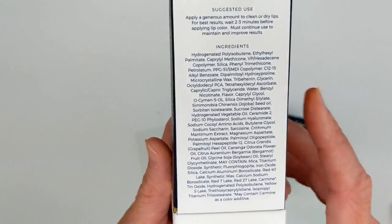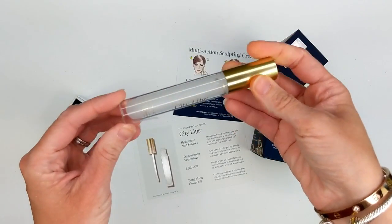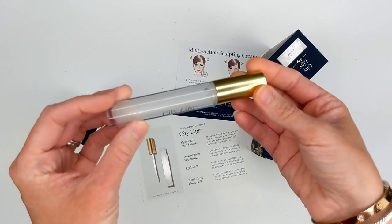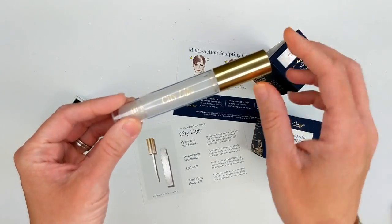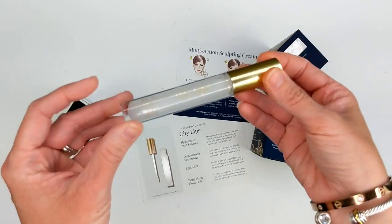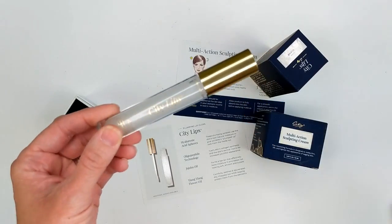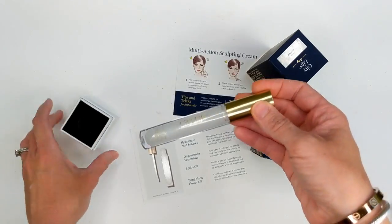So I'll show you the ingredient list really quick. And then here's what the tube looks like. I'm not going to put it on my hand or anything. It's just a clear gloss. They also do have colored versions as well. They have a gloss that's more sheer, and then they also have ones that are full pigment liquid lipsticks. So I'm excited to use this, and I can definitely give you my results. I plan to do a video on it with before and afters once I've used it for a few weeks.